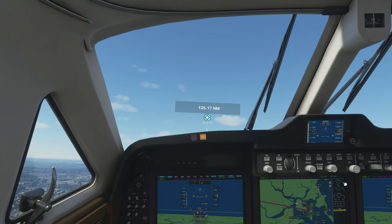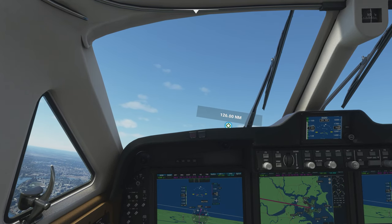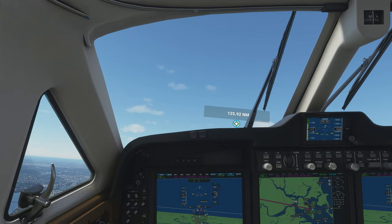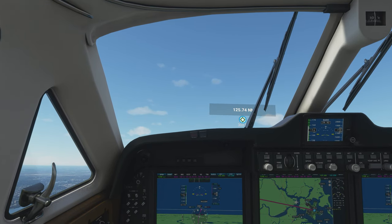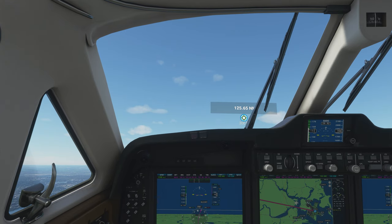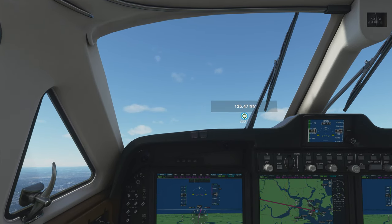KH423, you are leaving my airspace. Frequency change approved. Boston Tower KH423, frequency change. Boston approach KH423 is type Beechcraft King Air, 3 miles northwest of Boston, 1,700 feet. Request clearance to transition Bravo airspace.